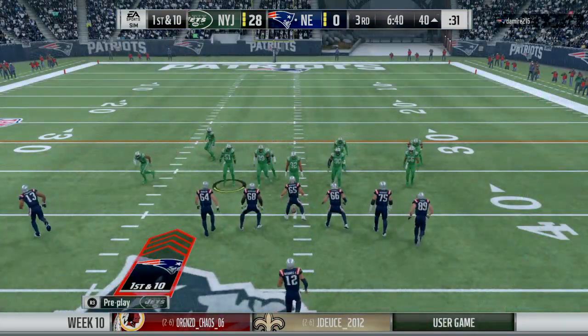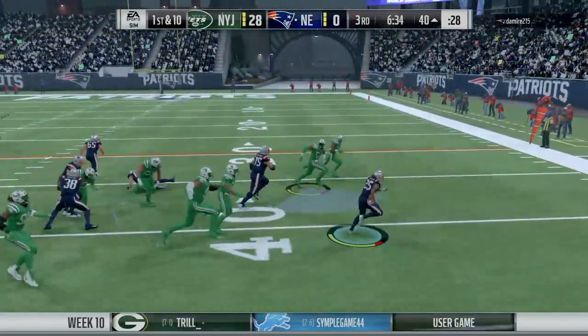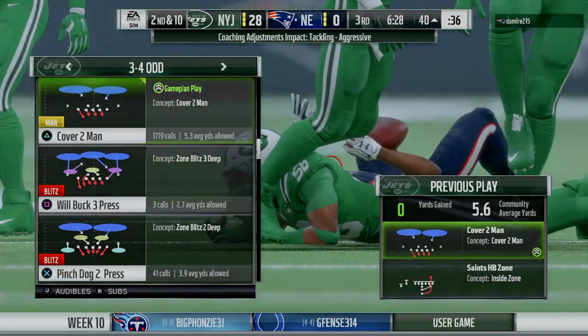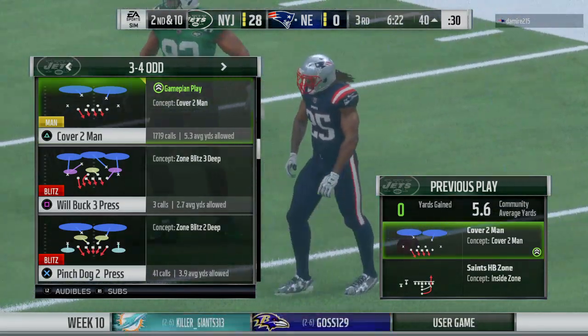Possible run anticipation here as the D-line sandwiches together. Here we go now. Going to give this time to the tailback. And he is met at the line of scrimmage, and he goes down right there. Officially no gain on the play, and it's 2nd down. Looked like he was trying to bounce it outside, but no success.